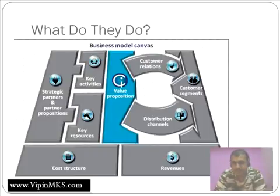Distribution channels. That refers to how TCS is going to actually deliver the application to SBI. Are they going to work on one server and the server is going to publish the data in multiple systems?